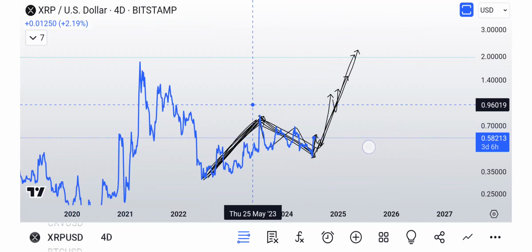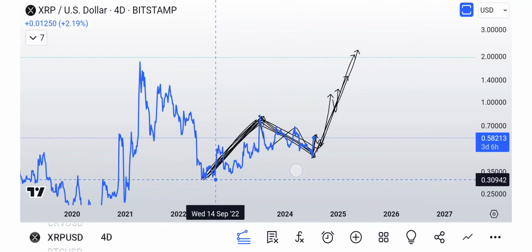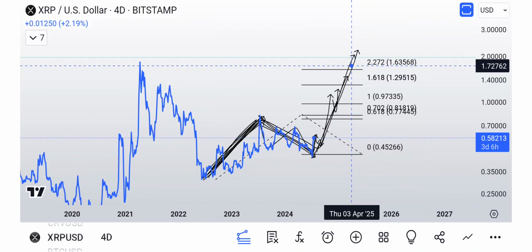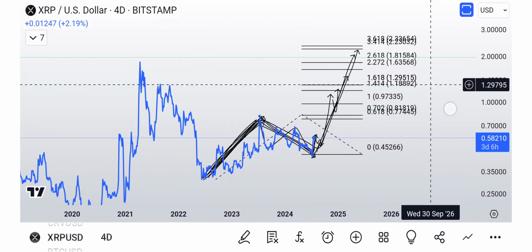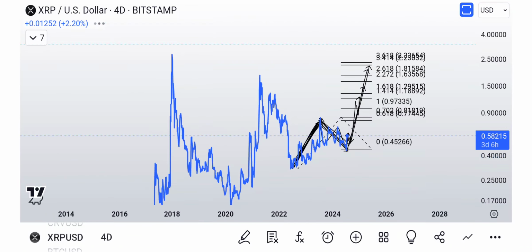Let's pull the fib on here. Let's see. Actually, I'm going to do a trend-based fib from here, roughly speaking. There we go. Probably between $1. It's really going to come down to $1.30. I think that's where the magic happens. If XRP can break $1.30, it has a really good chance at getting to $1.60. If $1.60 is broken, then it's on like Donkey Kong, as they say, right?